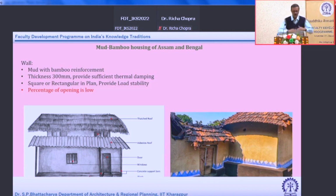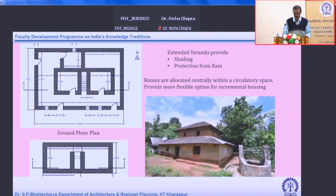So the long external shading and all these things also came as per the invention. These are some of the mud houses we can see. There are even double-storied mud houses. If you go around 12 kilometers from our campus this side, you will see a lot of double-storied mud houses still there, with a good character.